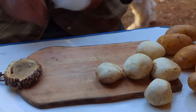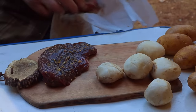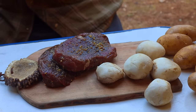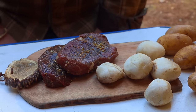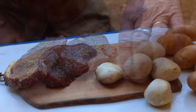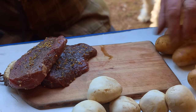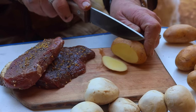Yeah, and this is what we're going to have tonight. A couple of steaks that I put some Montreal spice on back home, some mushrooms and some potatoes, and the only thing I want to do is slice some potatoes here.